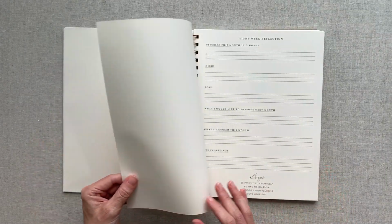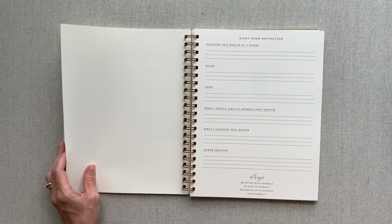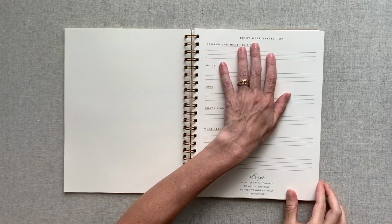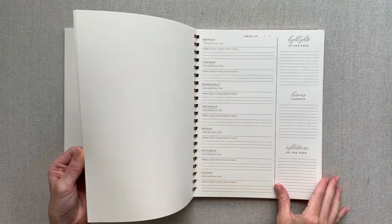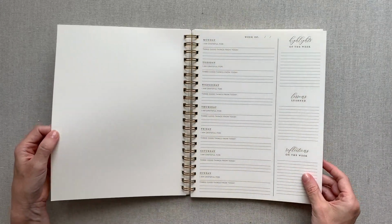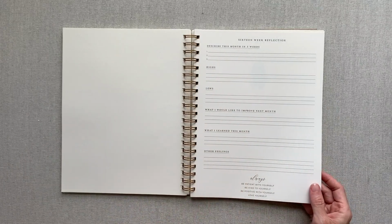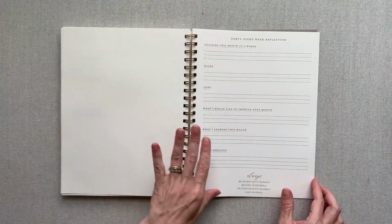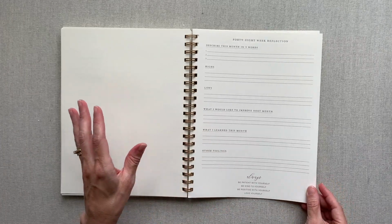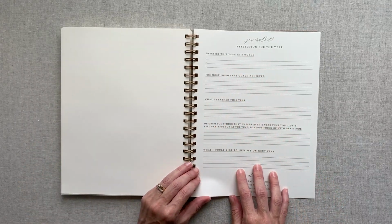And then once again, you have your reflection, but they count up your weeks. So it counts up no matter where you start it in the year. You've been doing it for 8 weeks, it's your 8-week reflection. And then after you've been doing it longer, you will have your 16-week reflection. So you can just see how long you have been in your happiness journal. And then as you get to the very end, you have your 48-week reflection. So this covers 48 weeks, not quite a full year. And then you have a reflection for the entire year.